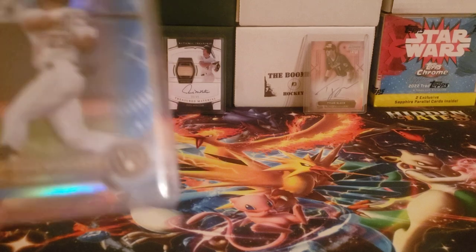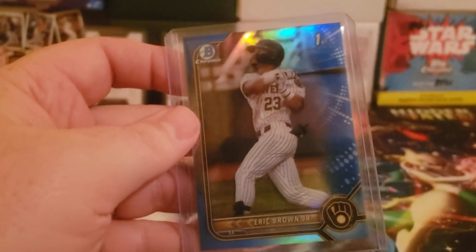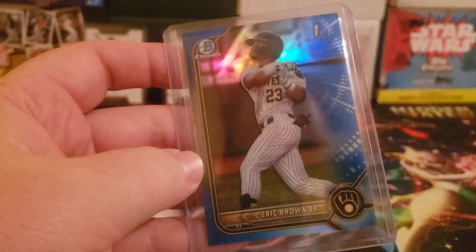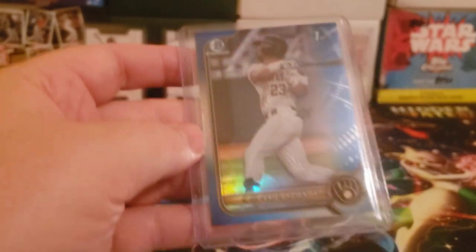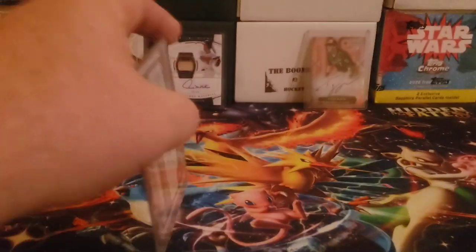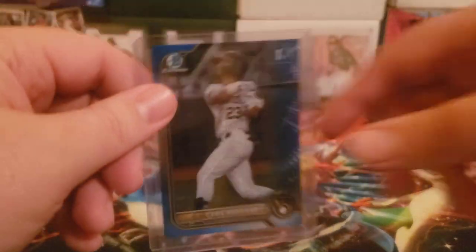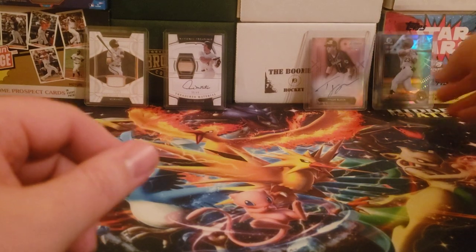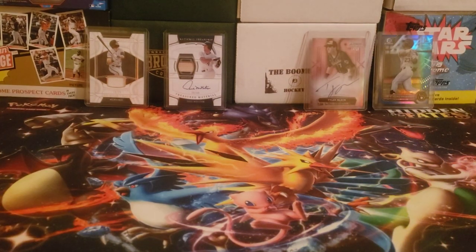Another prospect card from 2022 Bowman Draft. This is the true blue chrome Eric Brown Jr. card that is numbered 125 out of 150. Needed to pick up some more of his stuff. Don't want to go too long. All his autographs are redemptions, unfortunately, in it.